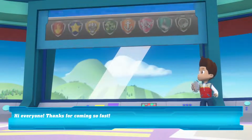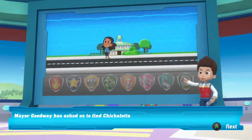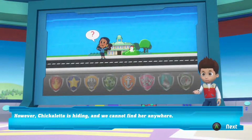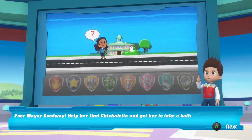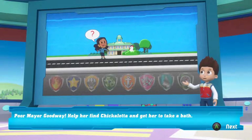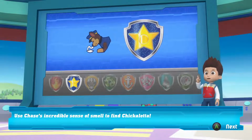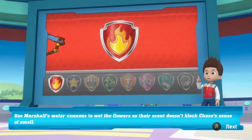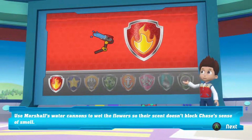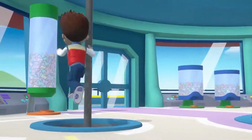Hi everyone, thanks for coming so fast. Mayor Goodway has asked us to find Chicoletta. However, Chicoletta is hiding and we cannot find her anywhere. Poor Mayor Goodway, help her find Chicoletta and get her to take a bath. Use Chase's incredible sense of smell to find Chicoletta. Use Marshall's water cannons to wet the flowers so their scent doesn't block Chase's sense of smell. All right, PAW Patrol is on a roll.